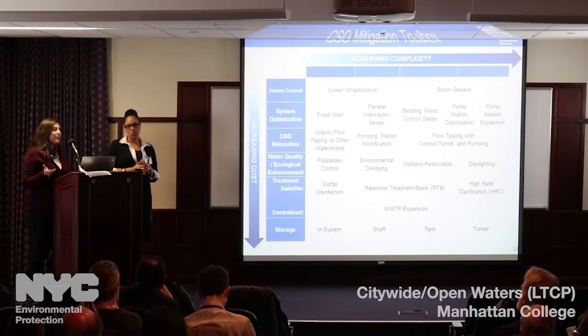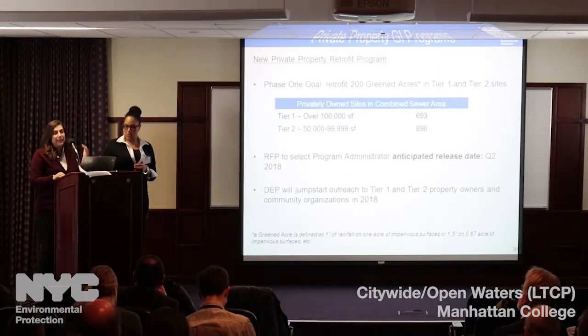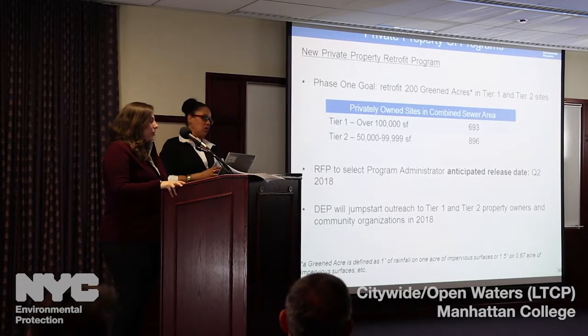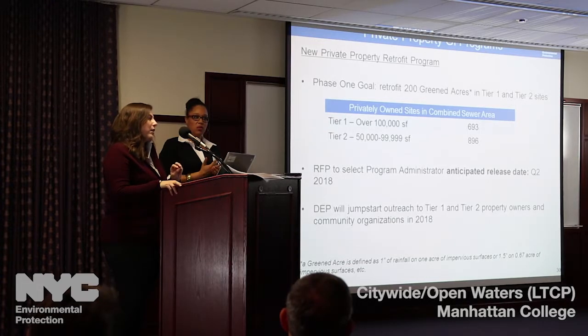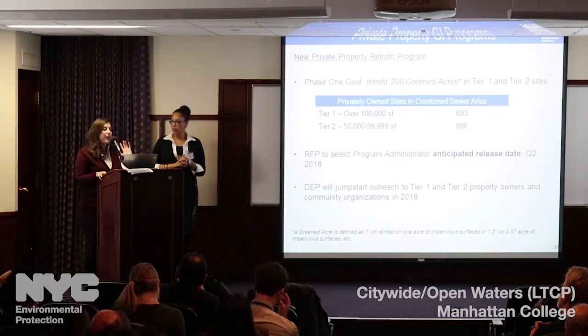Sure. So, timeline again for the new private property retrofit incentive program. We hope to have an RFP out in the second quarter of this year. That takes lots of different agency review, so it's not completely up to DEP. Once we select an administrator through public procurement, it'll take us at least a year to get a contract registered with them. So we're really looking to kick that off in probably fiscal year 20. But that being said, we need to have projects lined up for that third party administrator the second that contract has a notice to proceed. So we will start engaging with private property owners and community organizations to help us this spring.